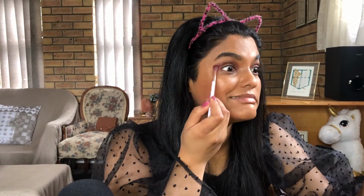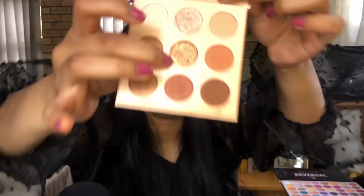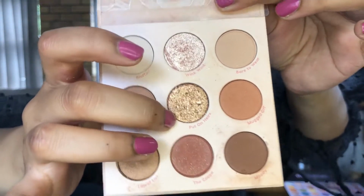I'm just gonna soften this out. I'm really bad at halo eyes, by the way, so hopefully this comes out good. Then I'm going to put a bit of gold down on the center.